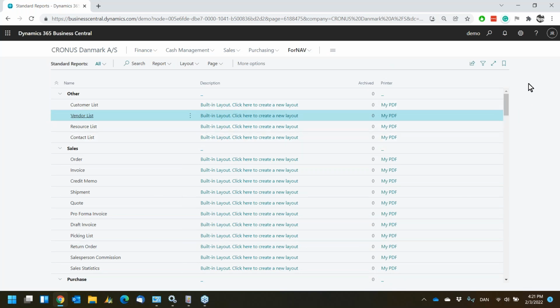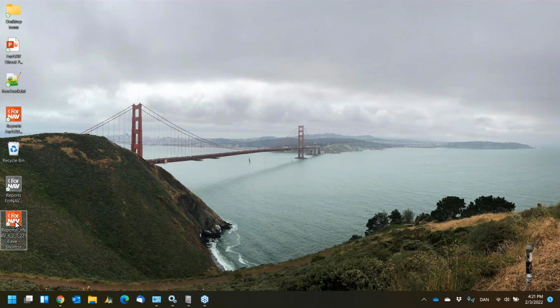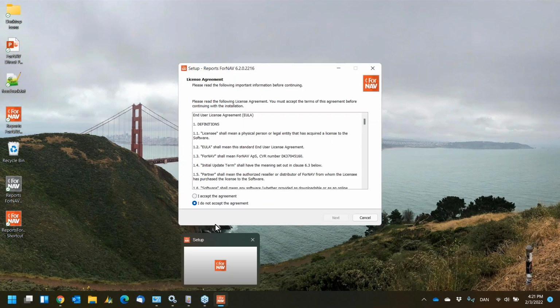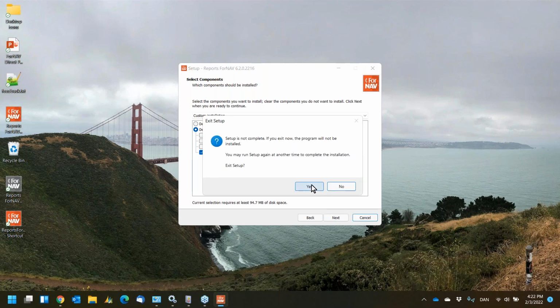So a little bit of background on how you set it up. Let me show you that when you run the installer, this is a link to the installer. I'll just show you quickly. Hang on a second. There you go. Now, when you run the installer, many of you know this already, that when you run the installer in development mode, then you get everything on your machine. But if you only want to install the direct print functionality, you can go and select the direct print service. This will install the service you need on your machine. In this case, I'll just quickly click cancel.